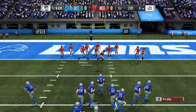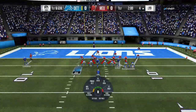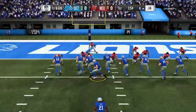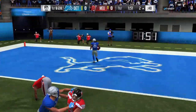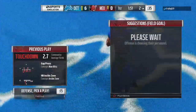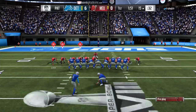A chance for the first score of this Super Bowl. Here's 1st and goal. They'll give it to him right up the gut. And he is into the end zone. Touchdown, Detroit. With the first touchdown of this Super Bowl. And the Lions are going to take a first-quarter lead.